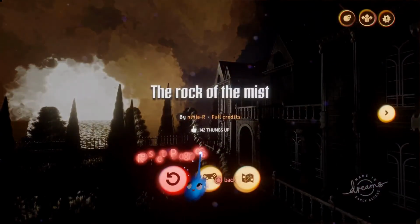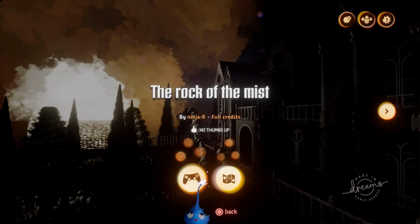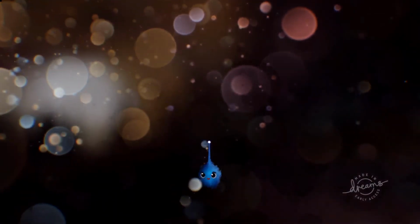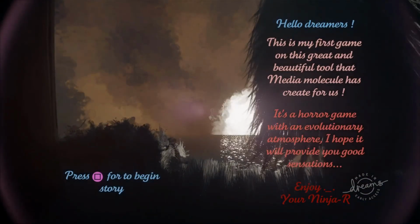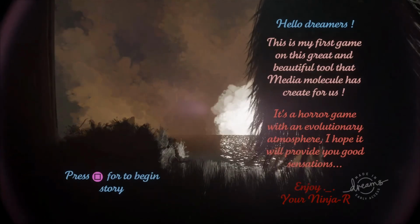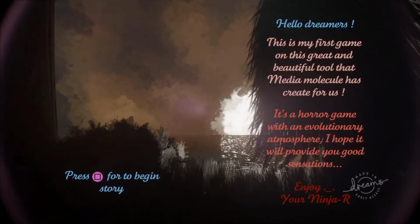Right, last then, The Rock of the Mist by Ninja R. This is a horror, and full credits, just them. So they've made all of this, and it's very impressive. It has a great cinematic look, and from what I can gather, English is not their first language, so some of the writing is a little strange, but the fact that they can do it at all is impressive to me, because I don't speak another language enough to make a game in it.